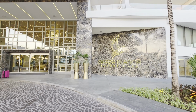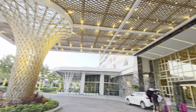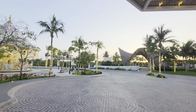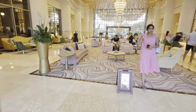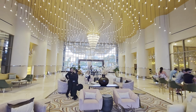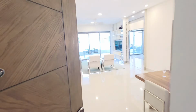All right, we have arrived here at Garza Blanca. They have a very nice entryway. Let's head into the lobby here, get checked in, and we will check out our room. All right, here we are at the room. Let's go in and check it out.